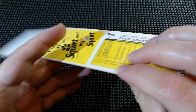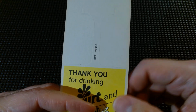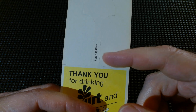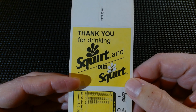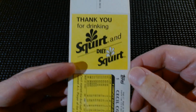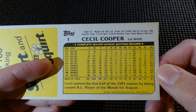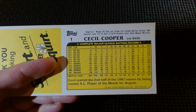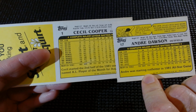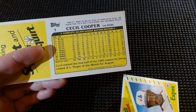So Cecil Cooper, and so then you got 1982 Squirt Co. I think they're owned by Coca-Cola now. Thank you for drinking Squirt and Diet Squirt. And that's Topps. So I'll give you a good look at the back. This one here, interesting enough, doesn't have the little comic up there, so we're gonna have to keep our eyes out for which ones have the comic and which ones don't.